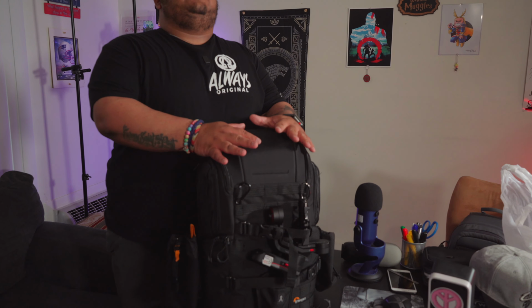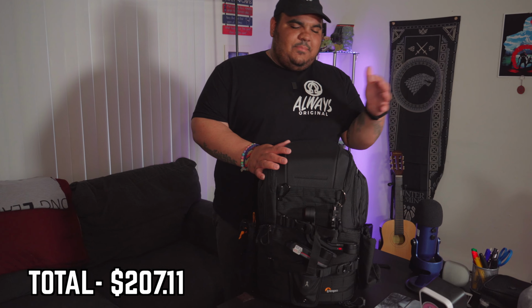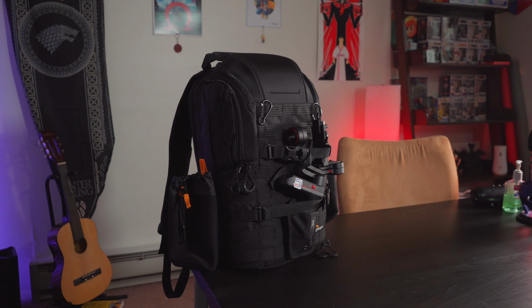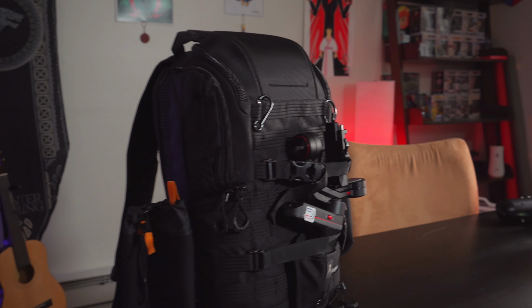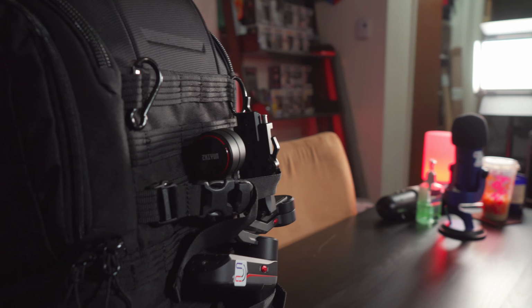So first things first is the bag. This is the Lowepro ProTactic 450 AW2. I bought this brand new, and I've only had this bag for about a month, but I absolutely love it. It's definitely my favorite bag I've ever owned. And I paid $207.11 for it. So that's what I paid for this with tax and everything. Like I said, brand new, got it off Amazon. I'm not gonna go super in depth about the bag, but maybe we'll save that for another video, but that's the price that I've actually spent on the bag.